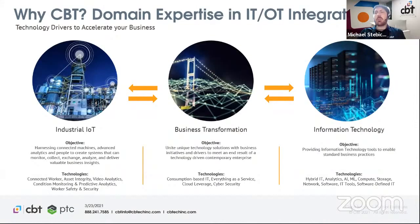But first, before we talk more about connected worker, why CBT? CBT is uniquely positioned to deliver these solutions. The differentiation is the ability to build the bridge, the skills and the ability to leverage both IT and OT. No other IT or OT companies are doing that. For the industrial IoT and business transformation to be successful, you need IT and OT working together on common goals and outcomes. We unite unique technology solutions with business initiatives to meet an end result.